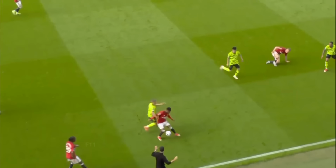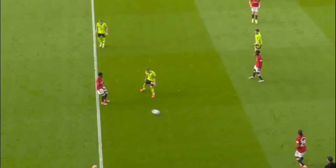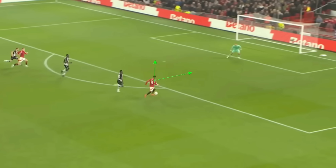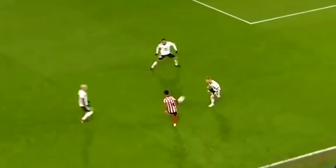But the initial pass from Bruno and the movement in behind from Ahmad was excellent. Although in order to progress to the elite level, I think Ahmad needs to be getting across his fullback in this situation, working a higher quality shooting position, ideally on his left foot. And we can see another example of how Ahmad could improve to go to the next level here.